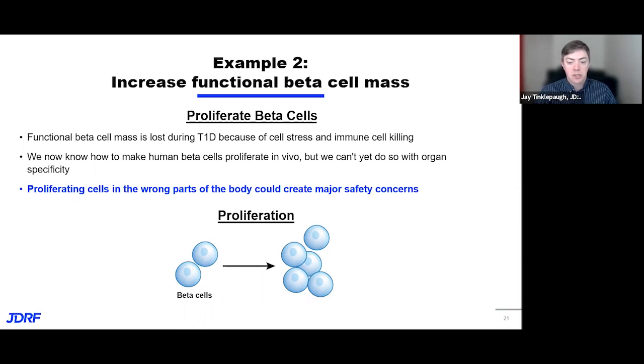Unfortunately, there are still concerns that these proliferative strategies are not beta cell specific, and they might impact other parts of the body. And this is a huge problem because proliferating cells in the wrong parts of the body could create some major safety concerns. So with proliferative approaches, we will probably need targeted approaches unless we can continue to work on identifying a drug that impacts the beta cell exclusively.